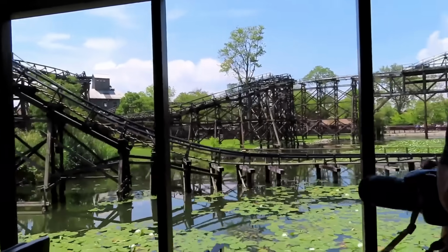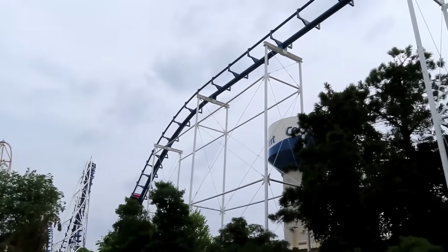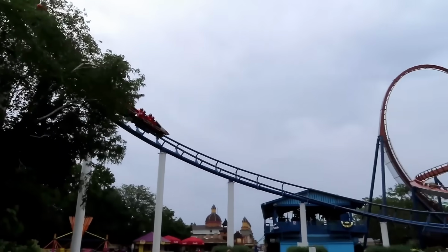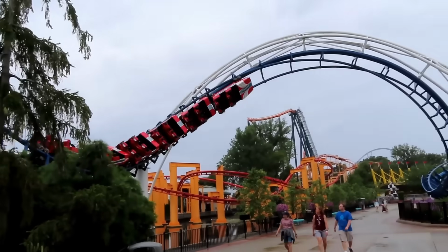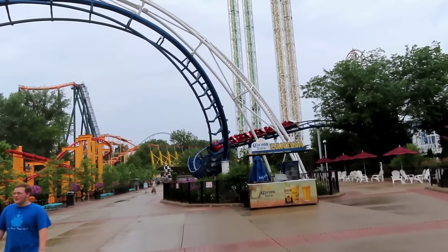Number 15, Corkscrew, an aerodynamics looping coaster. Corkscrew, while very pretty to look at, definitely isn't the smoothest ride. However, on my last visit, it actually was running pretty good. You get a good pop of airtime on that first hill, and the first vertical loop is actually pretty forceful. However, the two corkscrews, which the ride gets its name from, really aren't that great to me.